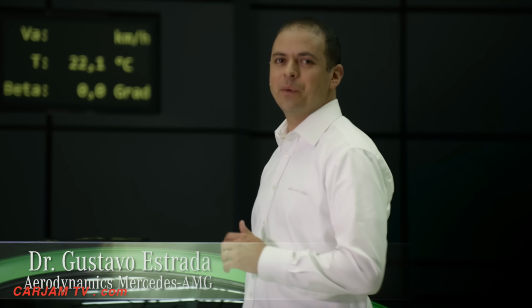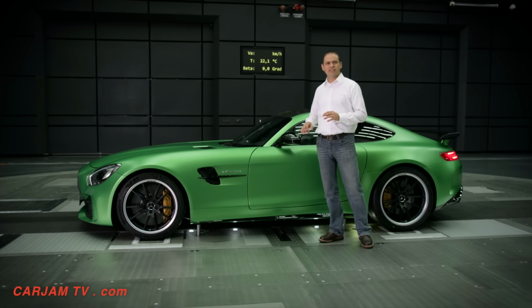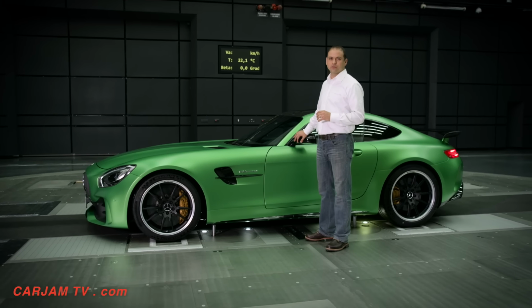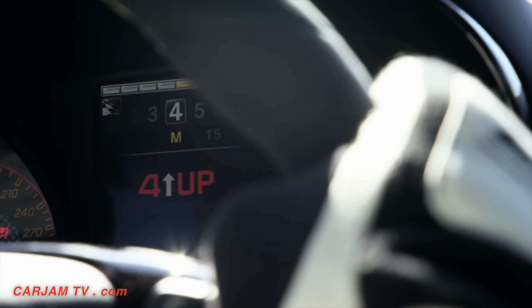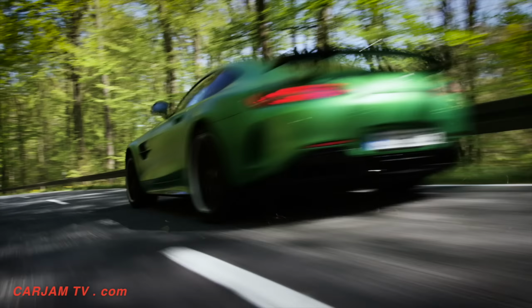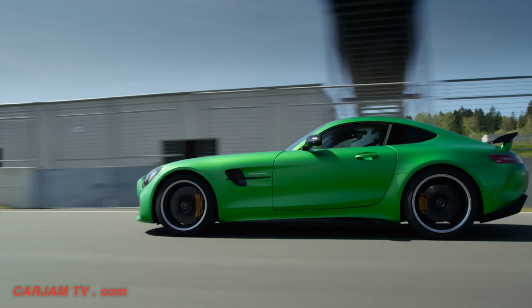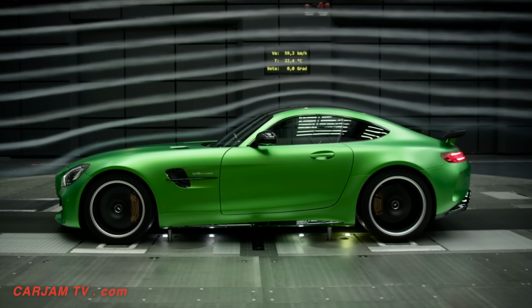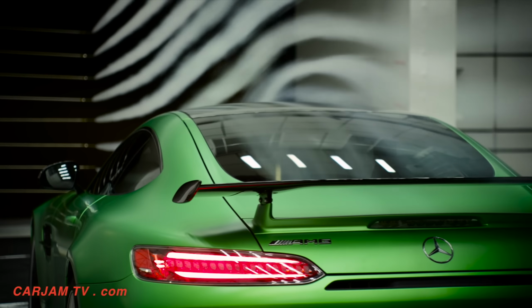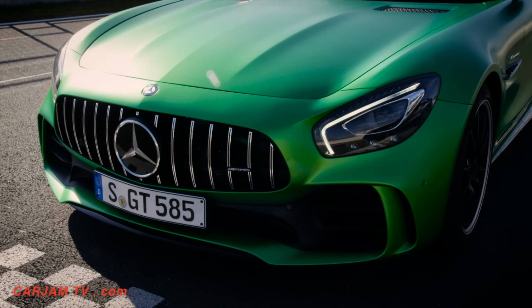The new AMG GTR represents the next performance level of a GT. Simply put, it's a street-legal race car. With the GTR, we managed to improve the drag coefficient of the GTS even further. We combined aerodynamics and design elements in an optimal way.